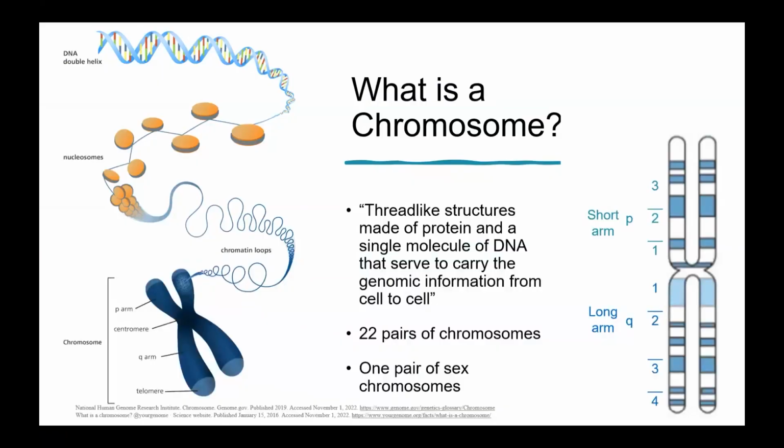What is a chromosome? Thread-like structures made of a protein and a single molecule of DNA that serve to carry genomic information from cell to cell. We have 22 pairs of chromosomes and 1 pair of sex chromosomes. Histones, which I have on the slide here, are proteins that provide structural support for the chromosome. Each chromosome has a long molecule of DNA, and we have to be able to cram that into the cell somehow. So the DNA wraps around the histones, which makes it a little bit more compact.